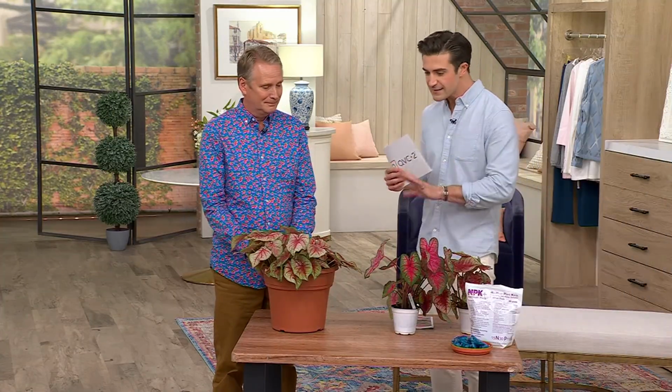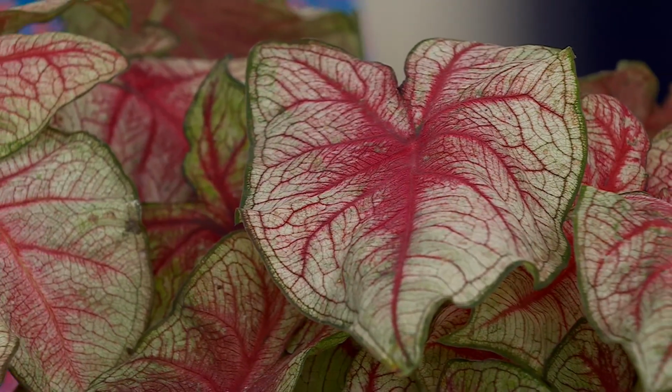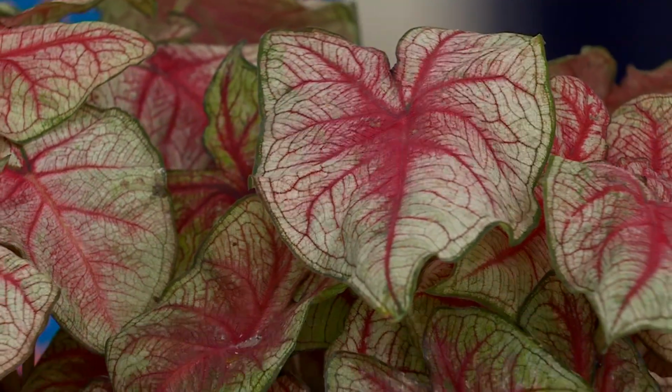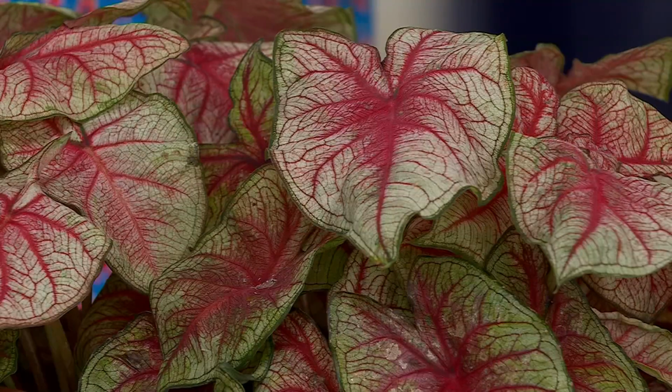But Alan, tell me a little bit about this. Okay, so these are caladiums, and as you said, they're good for sun and shade. In previous years, a lot of caladiums were just good for shade and they couldn't really tolerate the full sun. These are an improvement, so you can use them in either location. And as you can see, the leaves are very bright, so they'll brighten up a dark, shady spot. It'll just be beautiful if you have a spot that you want a little more light in, just plant these.